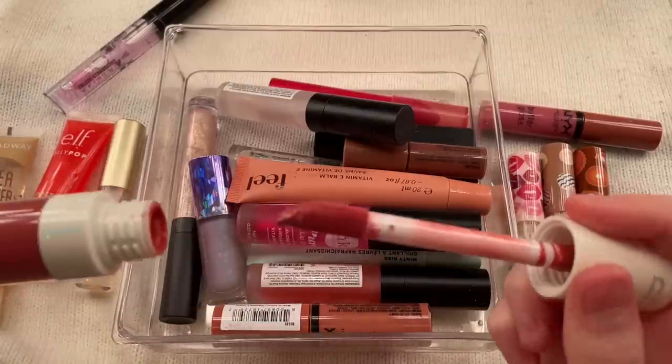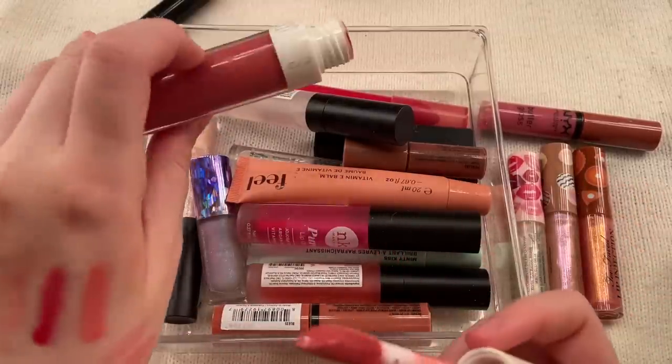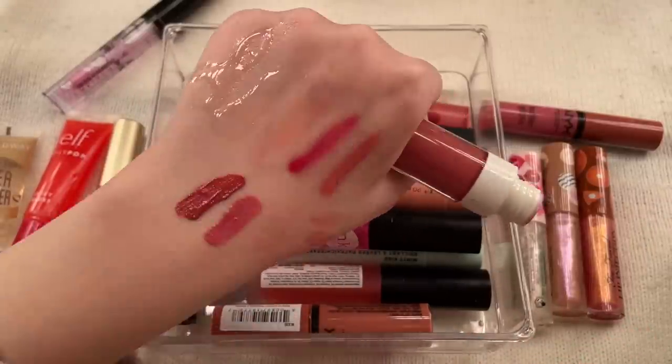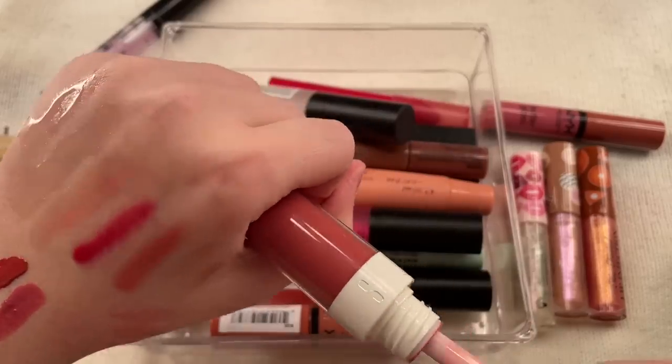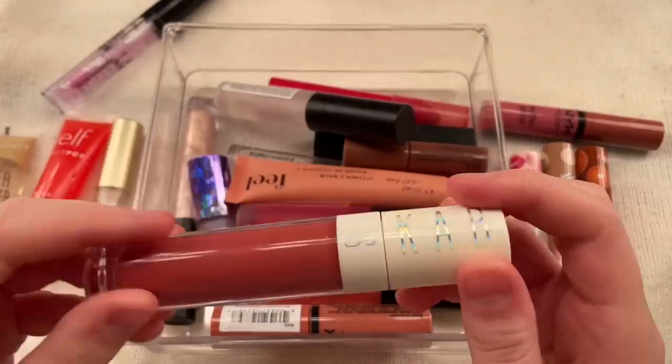A nice thick applicator. Good for big lips, not for me because I have no lips. But look at that, so dark. Wow. Pretty.